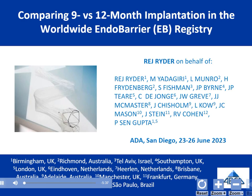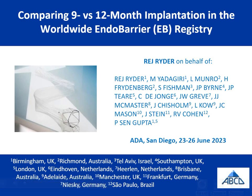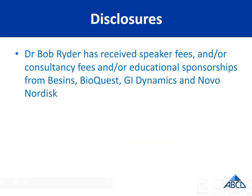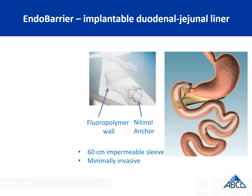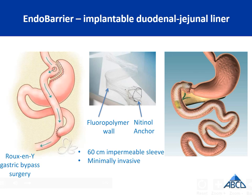My name is Dr Bob Ryder from Birmingham in the United Kingdom, and I'm comparing here 9-month versus 12-month implantation of EndoBarrier in the worldwide EndoBarrier Registry. These are my disclosures, and this is an EndoBarrier, a 60cm impermeable sleeve implanted during a simple endoscopy procedure into the first part of the small intestine, such that the food passes through it rather than the small intestine, and it mimics the bypass bit of the Roux-en-Y bariatric surgery procedure.